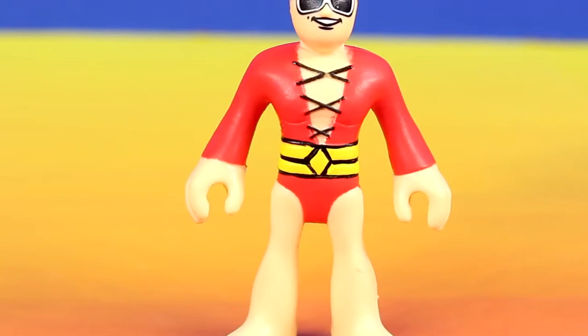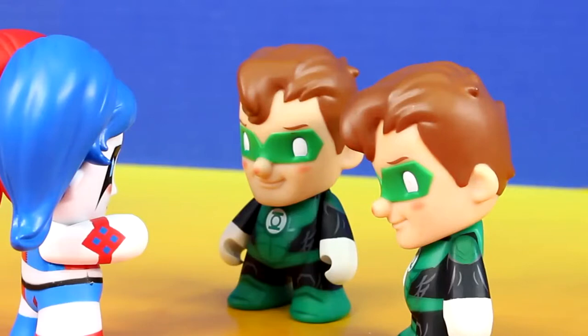Ladies and gentlemen, boys and girls from around the world, I am proud to present the first DC Comics Kid Robot Battle Wars. This Battle Wars is a little bit different than what you're used to because it's not good versus bad, it's everyone versus everyone. And with that being said, let's battle!